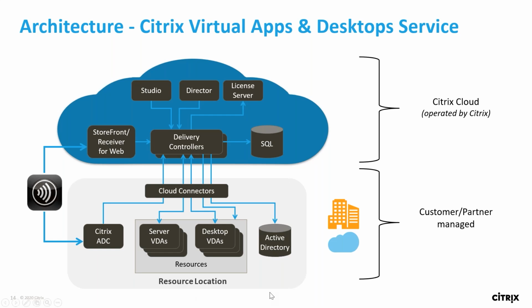Now, the second part of the slide on the bottom here, this is still being managed by your organization or through a partner. Now, this can live anywhere, a public cloud, a private cloud, in your data center, or a combination of all three. Now, the customer still owns this information. They still have to keep this secure, and they're still running this deployment at the end of the day.